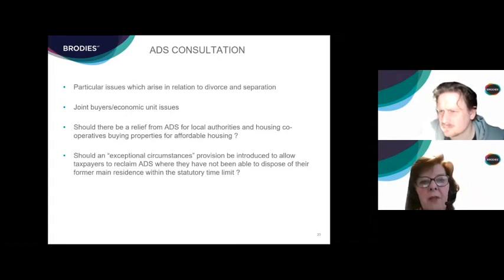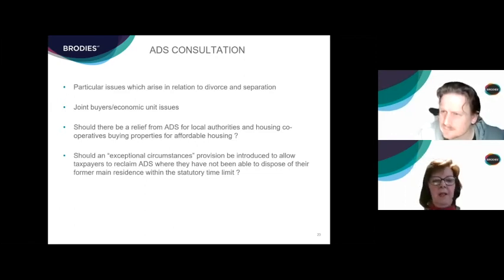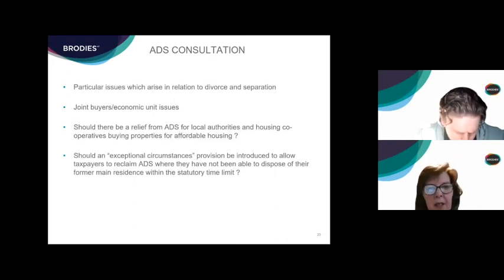So the Scottish Government are now looking at the replies to the ADS consultation, and we expect an announcement later on in the summer and perhaps legislation next year, although it depends if some of these things can be done by statutory instrument, in which case they may be done sooner.